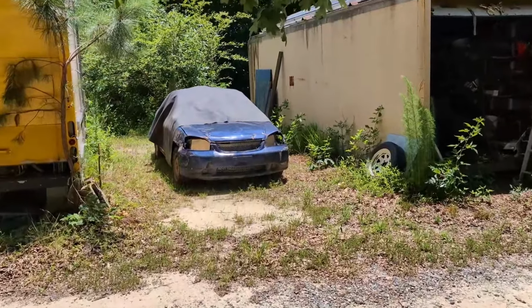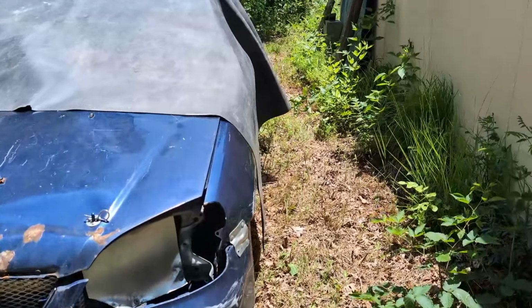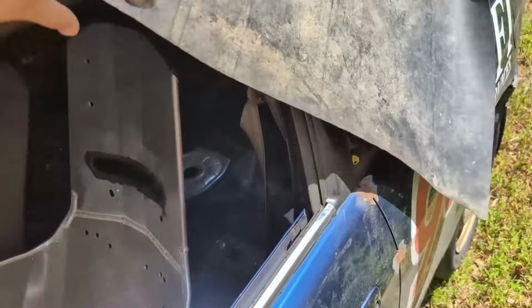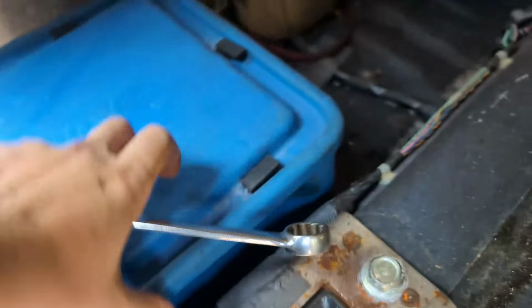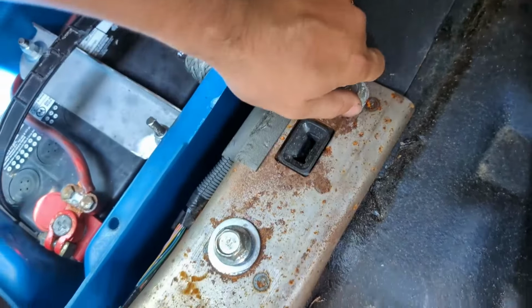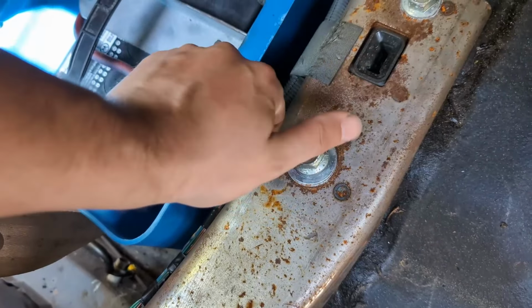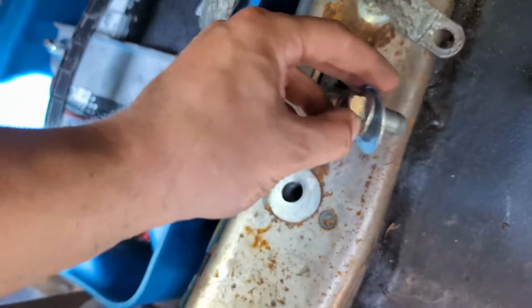Hot rod Honda. Been sitting there since March, I believe, the second week of March. They got another Day of Destruction race coming up next weekend, which is June 28th. And we're gonna see if we can get it ready to go in time. Hopefully the battery is still charged enough in it. Like I said, it's been sitting for a couple months, but see if we can get it going.